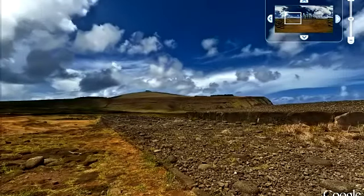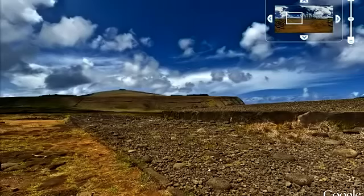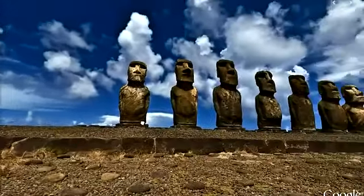They really want people believing that primitive men lifted and moved these colossal monolithic figures, hundreds of miles with ropes?